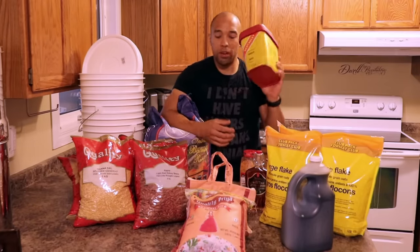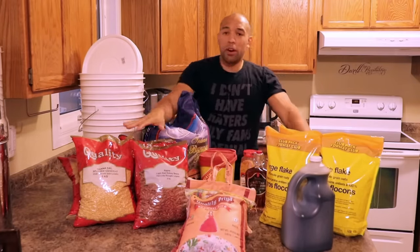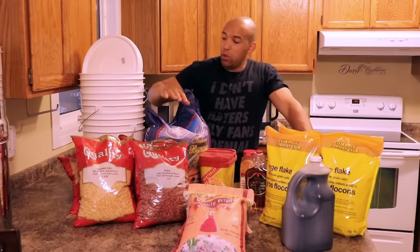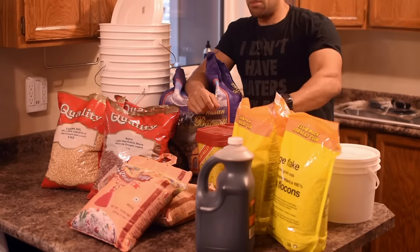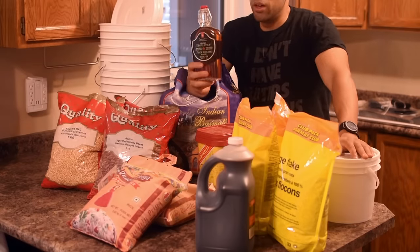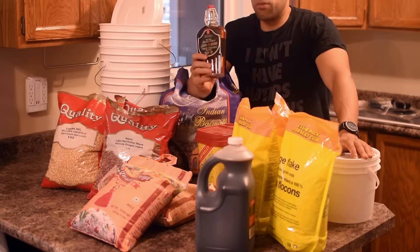So beef soup base, 20 bucks for a big thing like that. 40 bucks for the rice, 10 bucks for each of these. I bought some smaller bags of basmati just to round out my buckets that I have here. I also bought some maple syrup. So this was 10 bucks. This is probably the most expensive thing in terms of how many calories you get. This stuff is probably gonna last forever too.